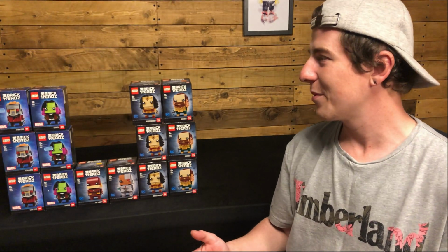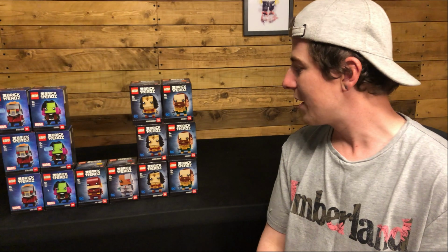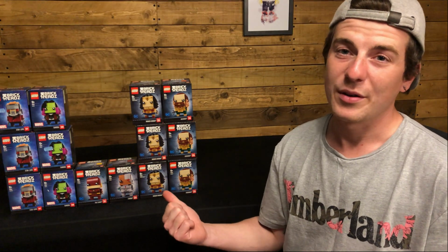So yeah, Brickheadz, something that I'm not particularly fussed about for my personal collection, bar the odd example that I mentioned earlier, but I think they're going to be good investment sets. They're collectors' items, and those sorts of things always do well on the aftermarket.